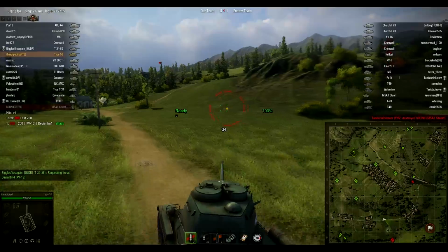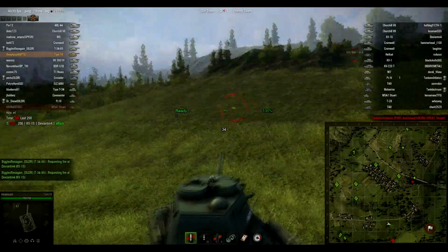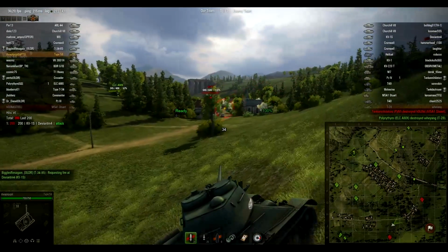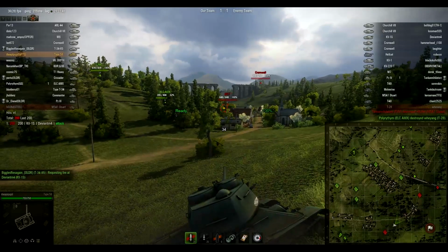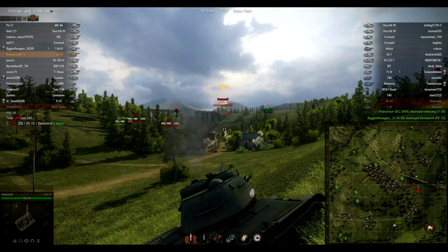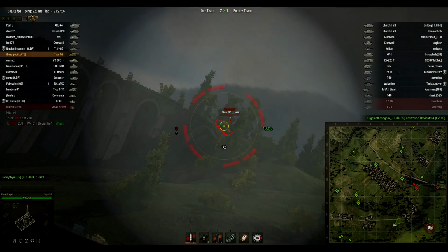Against tier 6, this thing bounces a lot. It's quite a fun tank to play with. It's very fun, it's very versatile, it's very fast. You'll find that, as I said before, accuracy is quite good. You'll just see when I come up after this Cromwell. Don't mind me the occasional miss. It is Russian. Please forgive the Russian tanks for their lack of ability to hit stuff.